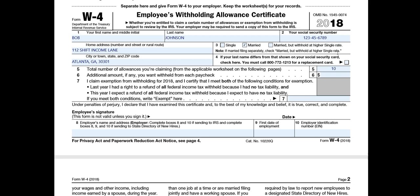Block 4, if your last name differs from that shown on your social security card, check here. You must call 800-772-1213 for a replacement card. So you will enter your total number of allowances you're claiming from the applicable worksheet on the following pages. So take what you have on line H and put it here on line 5. So we had 10, so we're going to enter 10 there. And this is going to almost complete the form. So now we just come here, read this. Under penalties of perjury, I declare that I have examined this certificate and to the best of my knowledge and belief, it is true, correct, and complete. It says employee's signature. So you will sign and date here and give this copy, this top portion right here, to your employer. And then you're done.